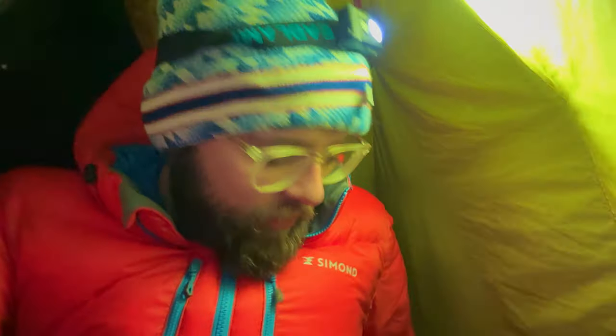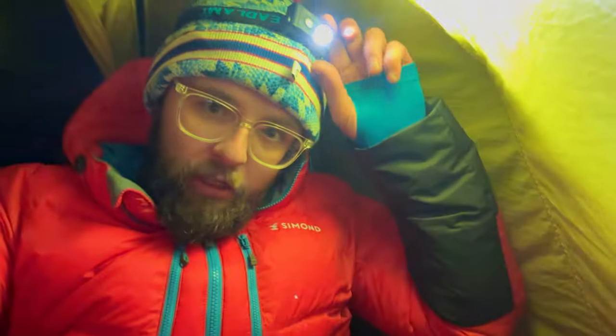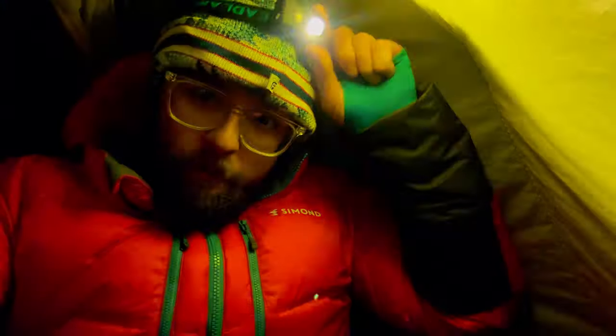This is my new Simond coat from Decathlon. I think it goes down to like minus 28 or something ridiculous. But it's just good because it means I don't have to chill inside a sleeping bag while I'm just pottering about. I can just have my down pants on. Oh yeah, my down pants are Nanga. There we go. It's awful filming on phone, but needs must and that. GoPro's charging.